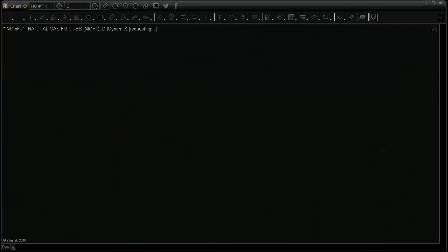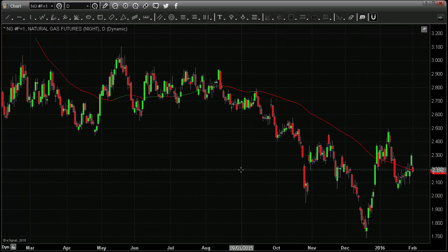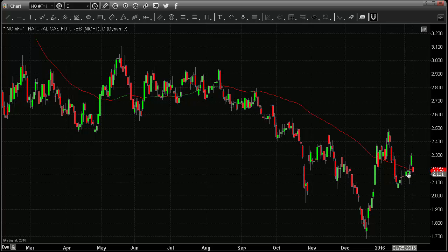Taking a look at energies real quick, natural gas is down 5.25% this morning. So we had this big pop, kind of a bearish pop and drop. And now we've got a bear flag forming. It looks like we had a short squeeze here on Friday where it was forming a bear flag. And then it looks like shorts got out of their play. They were anticipating the market to break down that week and they didn't want to hold it.